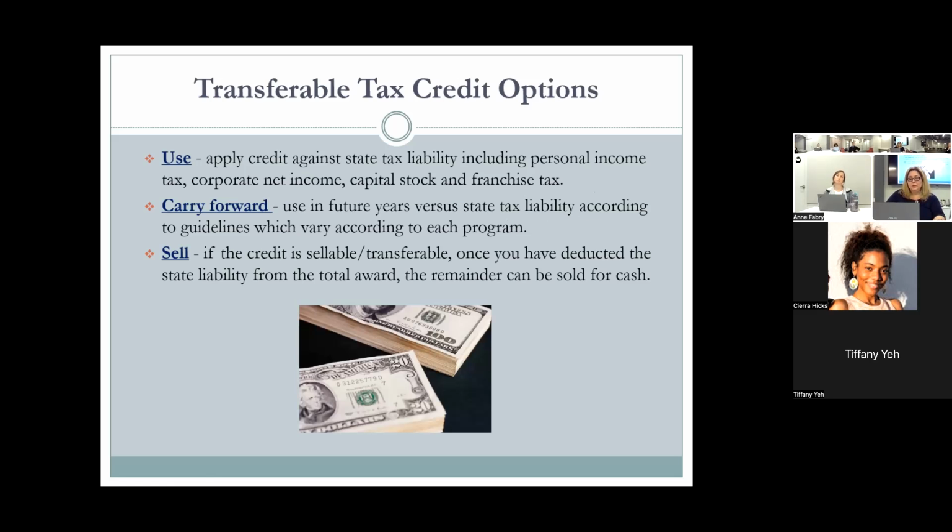Okay, so with a transferable tax credit, you have 3 options. You can use the credit. So if you owe Pennsylvania tax, or in this case we'll talk about Pennsylvania, but there are other states as well, I should point out, that have these transferable credits. You can use the credit to pay your tax. That's one option. You can carry the credit forward.